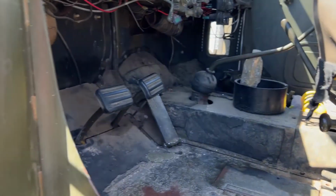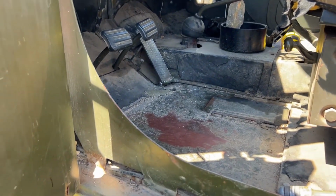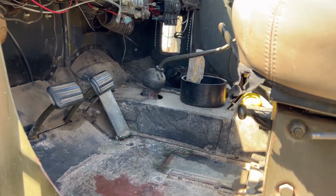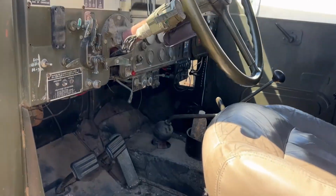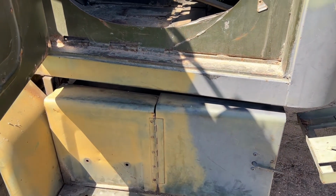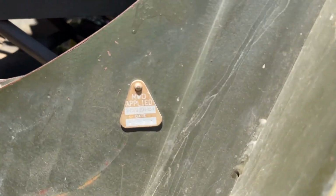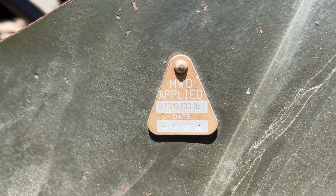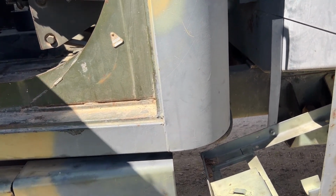Anyway, the guy I got it from said they just rebuilt the transmission and put a new clutch in it. It does seem like it has a new clutch. That's probably about the only thing that's new on it. It has an old service tag from an update done by the military there. I don't know what it's for. I haven't looked it up, if there's a way to look it up.